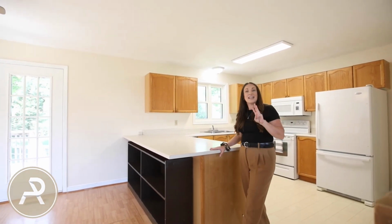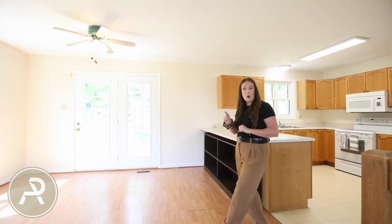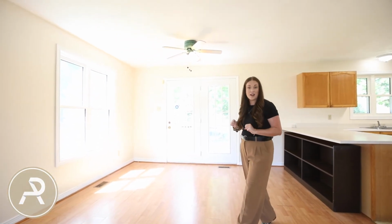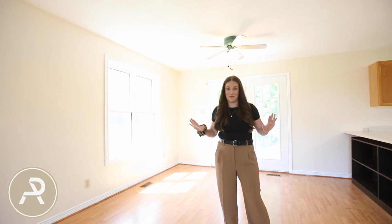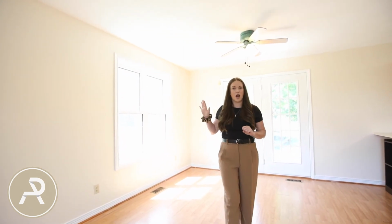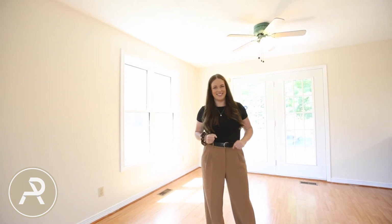You have 3 nice-sized bedrooms and a full bath on this main floor, not to mention the lower level, which has 2 additional bedrooms, another full bath, and a large recreational area with a wood-burning stove. This home has no shortage of space, not to mention you also have an attached garage and a large workshop that will store all of the toys that you need for country living.